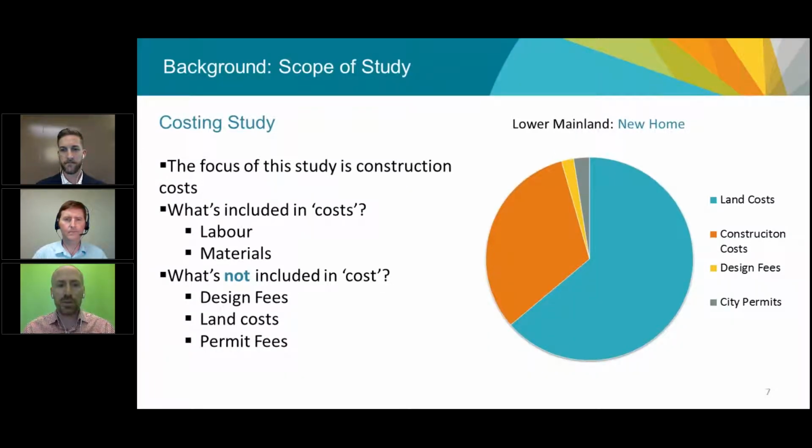So when we talk about the metric study or the costing study for the BC Energy Step Code, the focus is on what are the impacts to construction costs. And when we include construction costs, we include both labor and materials. We do not include design fees, and we do not include land costs or permit fees. And the reason for that is because those things are highly variable.